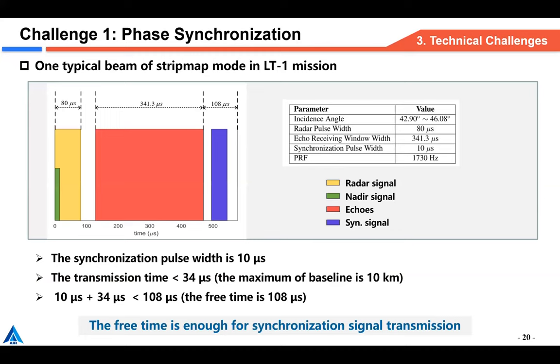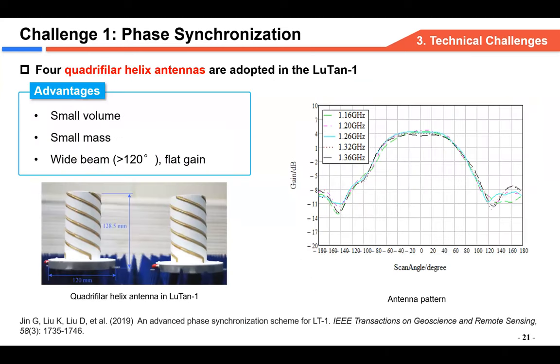We use this method based on our accurate calculation. Our synchronization path is only 10 microseconds, only 10 microseconds. The transmission time is only 34 microseconds. The maximum baseline is 10 kilometers. So the free time is enough for our synchronization signal transmission. At the same time, we use four synchronization helix antennas for our system.